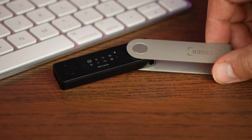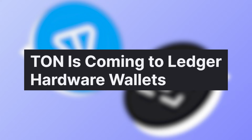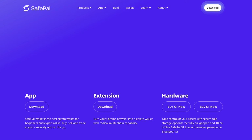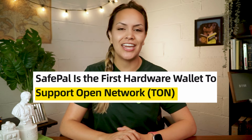For those looking for hardware wallet options, Ledger and SafePal are notable mentions. Ledger enables integration with MyTonWallet for managing TON and jettons. SafePal, on the other hand, provides both hardware and software wallet options, each supporting TON and jettons. Well, those were some of the most popular TON wallet options.